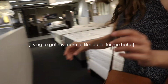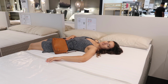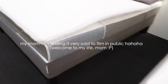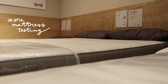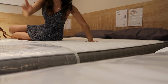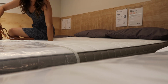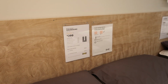How do you want me to take it? Medium firm. Do I look like I belong? It's nice. Okay, pick one. I'm including that clip of you saying that. I think this one. The other one was like, wow! This one, and the memory foam just molds too much to me. It makes me uncomfortable. Oh, that's good. Okay, so that's it.